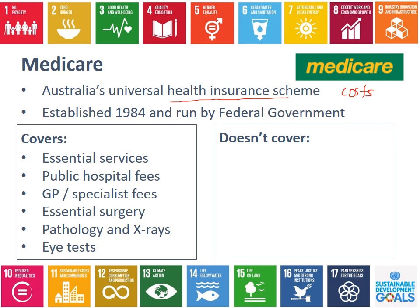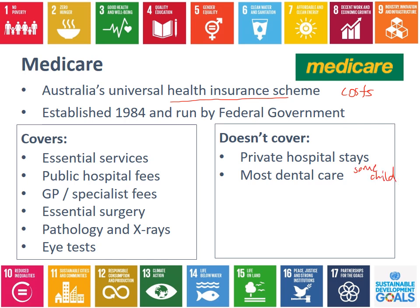What Medicare doesn't cover are private hospital stays. So if you go to a private hospital, that will not be covered by Medicare. Most dental care is not covered. Some child dental is covered, okay? But in general, as an adult, dental care is not covered by Medicare.